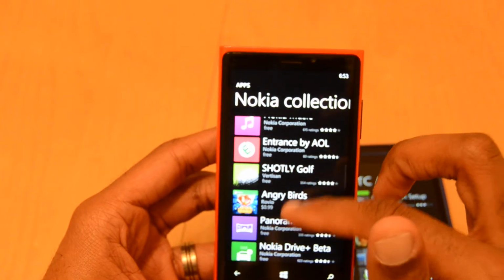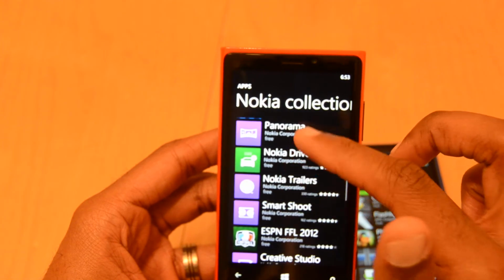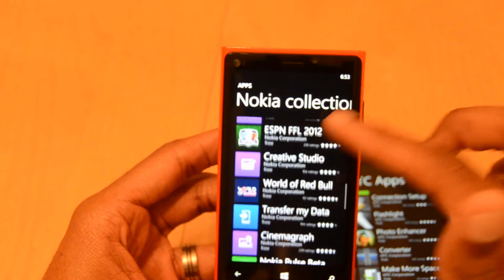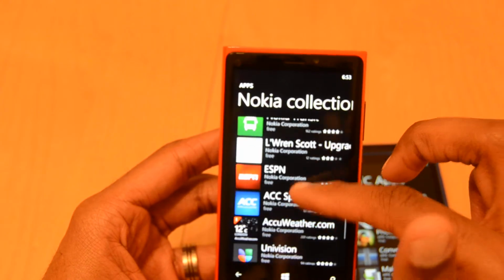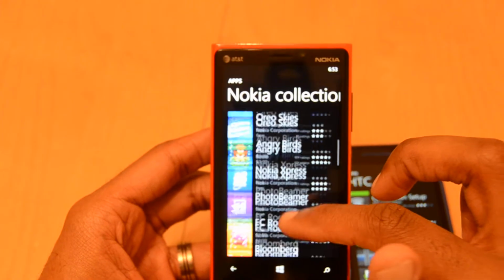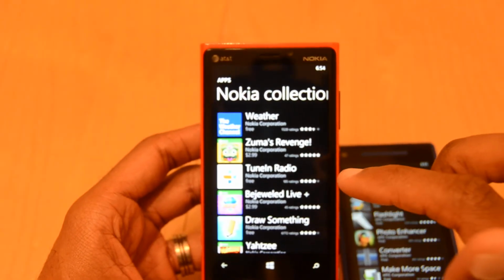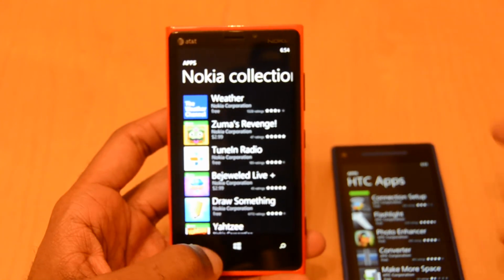Nokia Music, a fantastic music app, which you can stream, play offline music, make radio stations; panorama, trailers, drive, smart shoot, creative studio, cinema. And these are good apps. I've used a lot of them, and they offer very unique and innovative tools. It's just no comparison. You have so many more apps and so many things that are more custom for the Nokia Lumia. It's really hard to go against it when you're looking at it from a software standpoint.